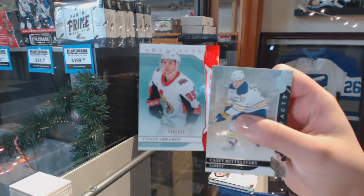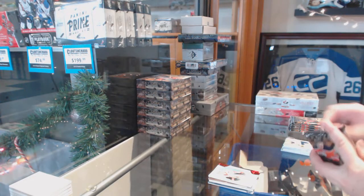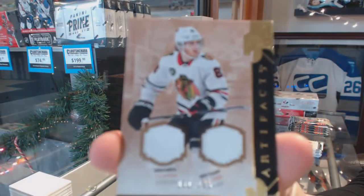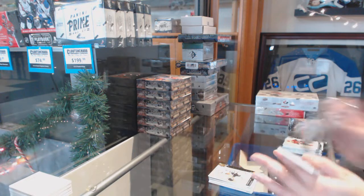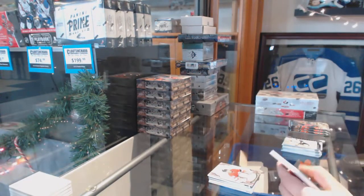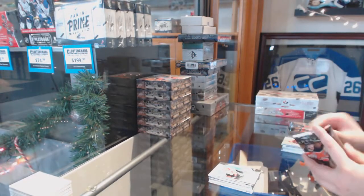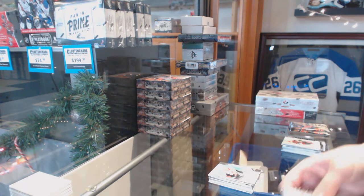Number 399, Vitaly Abramov, Ruby Rookie. Dual jersey, number 125, Patrick Kane. Remnants jersey for the Ottawa Senators, Colin White. Eric Brandstrom. This is also just a great box.